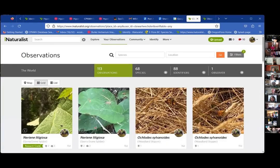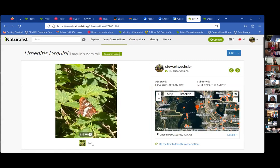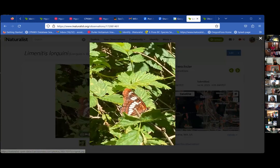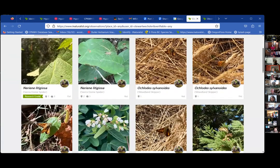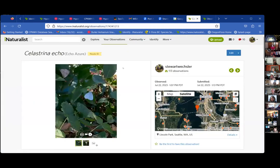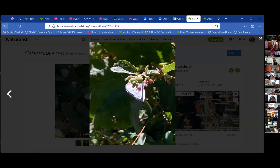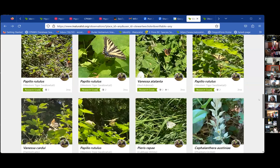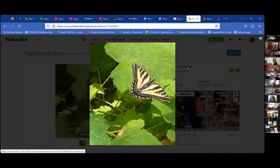Is there something else I'll find here that will be worth sharing? We got a Lorquin's Admiral. How about that? There's a Lorquin's for you that I found. I was trying to take a picture of the first sighting I could photograph of each species this year. And let's see, what else can I find here on this page? Another Ochlodes sylvanoides, an Echo Azure. So that was probably the first Echo Azure I could get a picture of. And how do we get back here? There's how I got back there. Oh, we got a Papilio rutulus, Western Tiger Swallowtail. Probably the first one I was able to get a picture of that year. So I posted it.